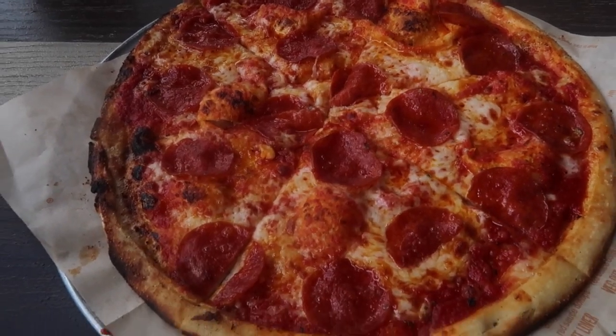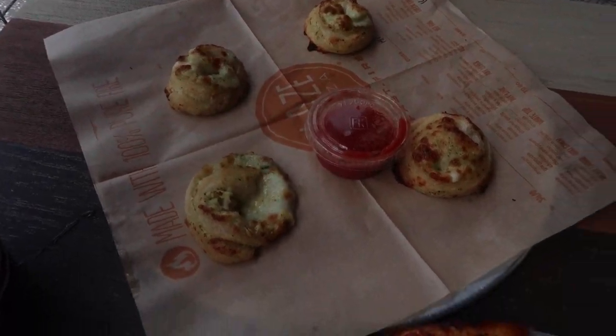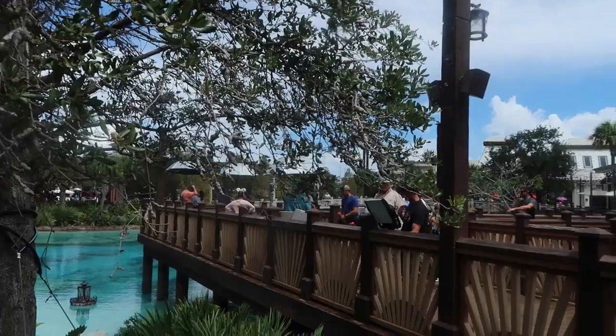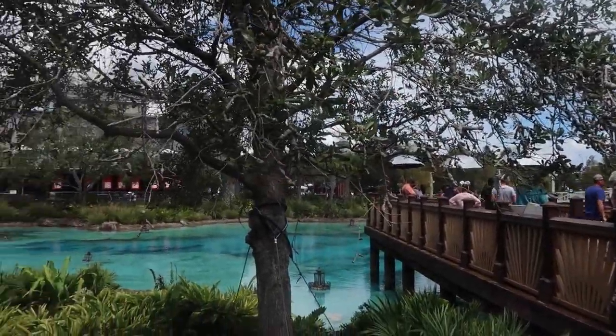Got my pepperoni pizza at Blaze. Looks delicious. Also got the cheesy garlic knots. Filming another commercial over here. I keep catching all the commercials. Finished lunch at Blaze and it was delicious.